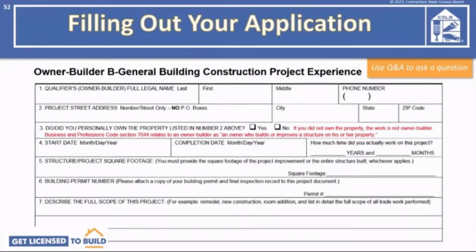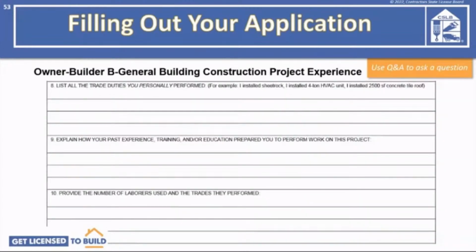A separate form is required for each project on the property. The experience must be verifiable through building permits, final inspections, and other documentation. You will need to list the building permit number on line 6. On line 7, you will need to provide the scope of the project. Part 2 of 3, in boxes 8 through 10, you will need to provide more detailed information about the project.